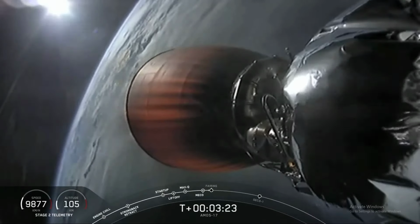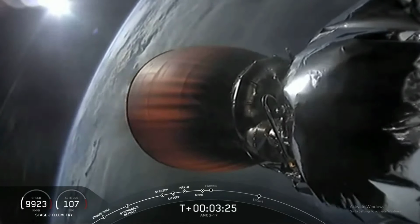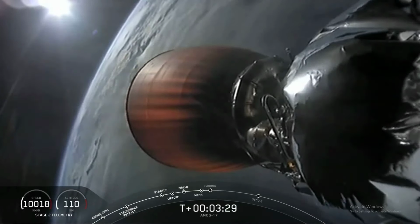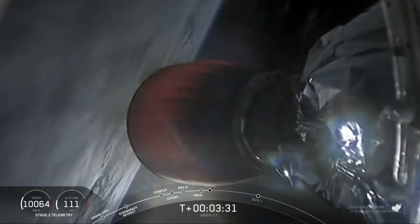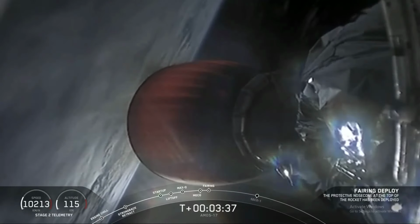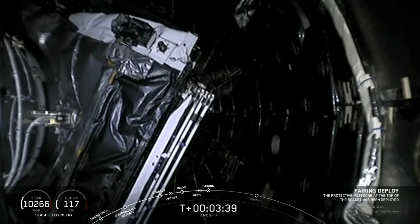Stage 2 on nominal trajectory. First stage has completed its mission. It's falling back to Earth. As we said, we won't recover it. Coming up next, fairing separation out in the vacuum of space. Now, fairing separation confirmed. There we go.